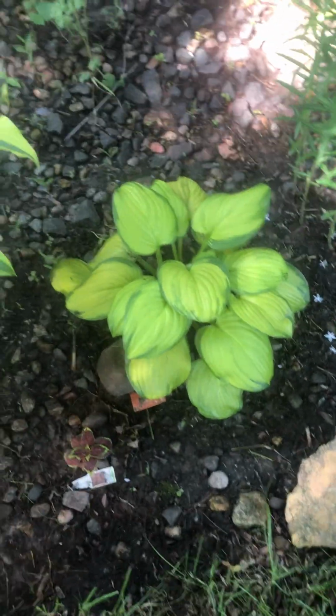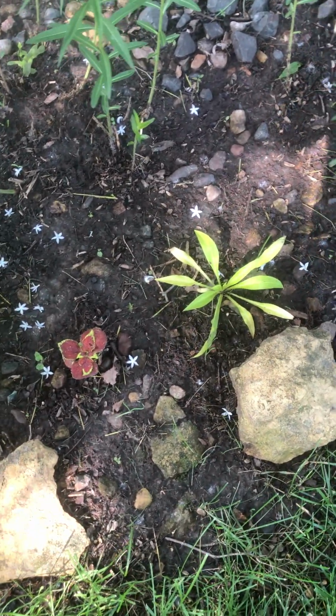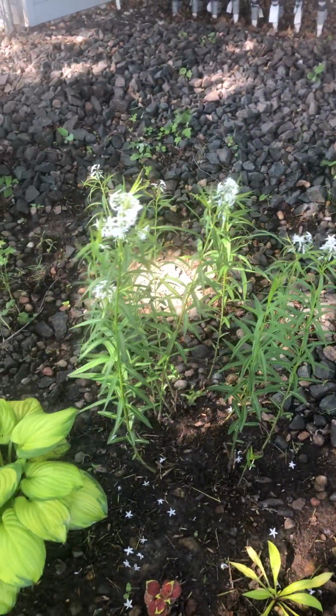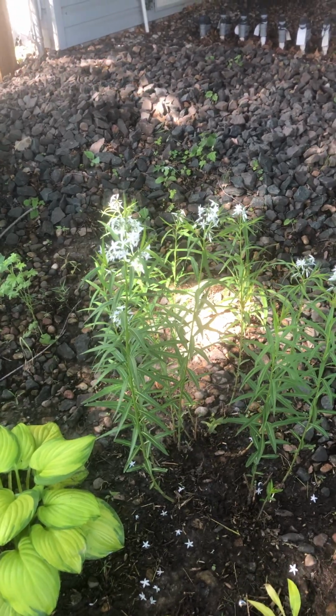I've got a new hosta. This is Stained Glass. I just received that one. Put a couple of coleus in. This is another hosta. I think it's Curly. No, this is not Curly Fries. It's Fire something. Can't remember this. I call it a sweet pea, but it's a pretty kind of blue that fades to pink.